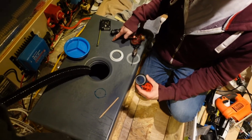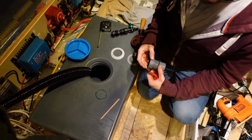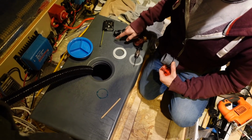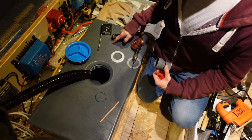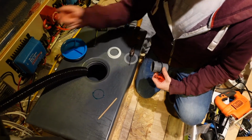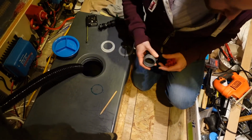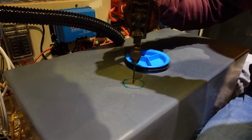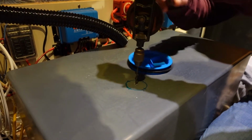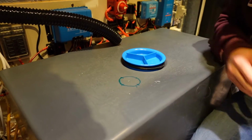It's a very faint circle here for the water level sensor. I don't actually have a hole saw for that one. I might have to just take my time and use the jigsaw. And then we've got the water outlet on the corner down there. I think I'll get that one second. Oh, that was easy. It feels a lot easier than metal.